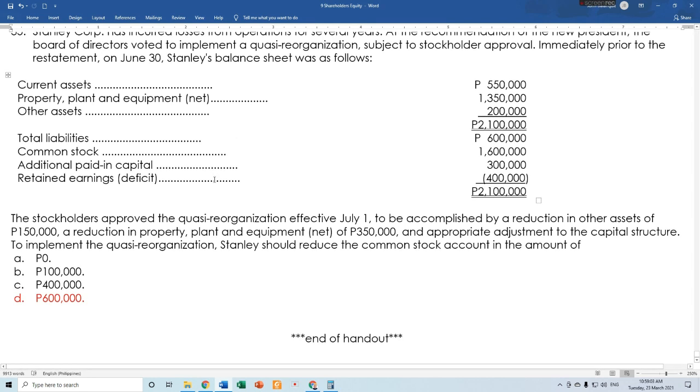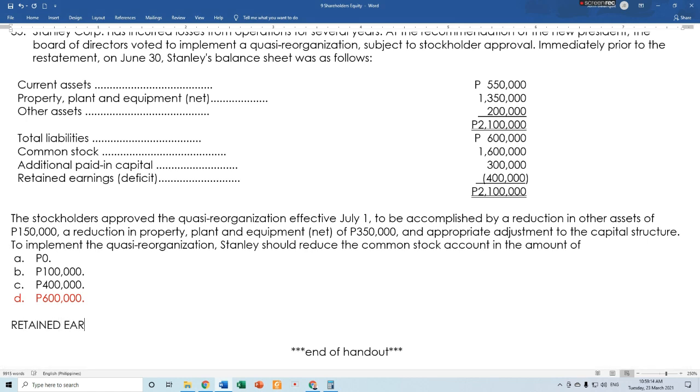Okay, so first, alamin muna natin kung ano yung effect doon sa retained earnings ng ating reduction ng other asset and PPE. So, ang mangyari dito, debit tayo ng retained earnings. Hindi pa natin alam yung total. Credit natin dito yung other assets at saka yung PPE. So yung other assets natin will be reduced by 150. Tapos yung PPE natin will be adjusted ng 350. So ibig sabihin yung ating debit sa retained earnings ay 500,000.